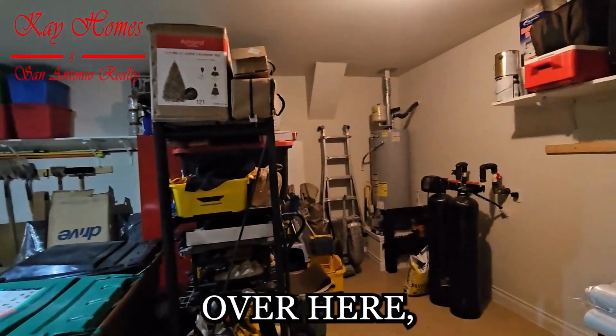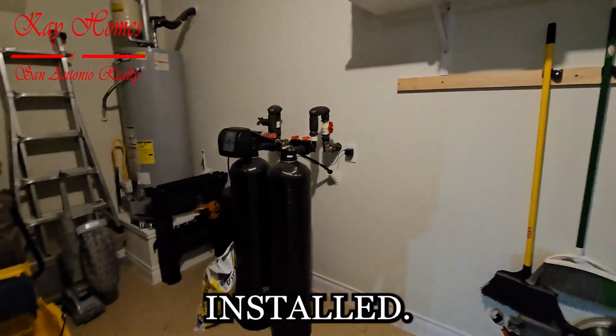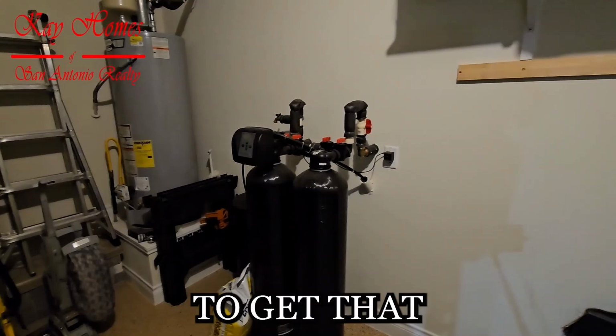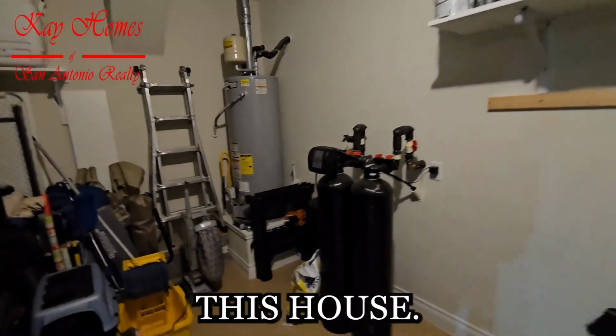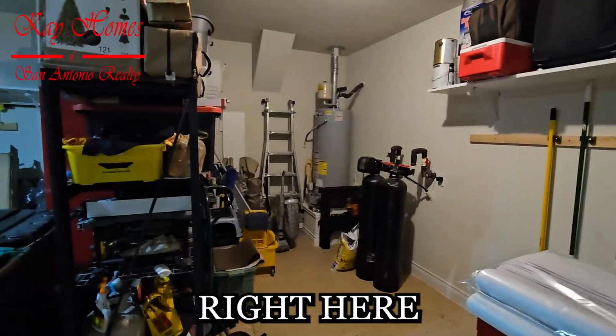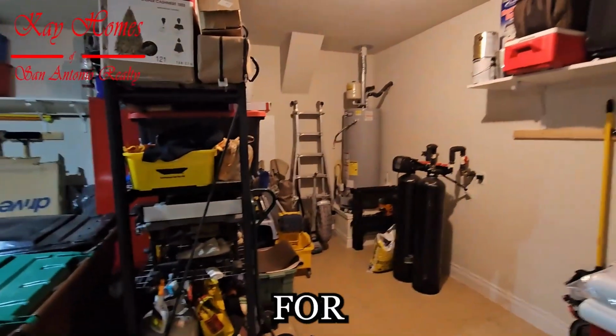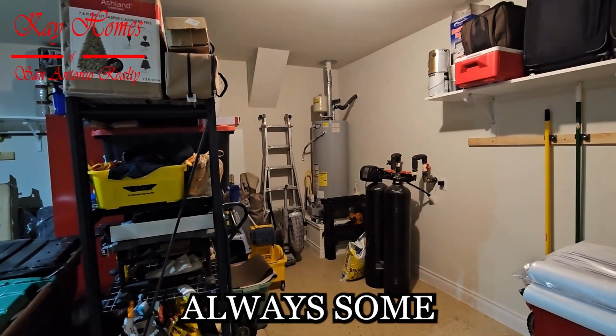And as you come right over here, one thing I love about the home, it already has a water softener installed. So you're going to be able to get that really nice soft water that comes from this house. Now, take a look. This right here is the extension to the garage that you see over here. For everybody that's always looking for some extra storage space, perfect for it.